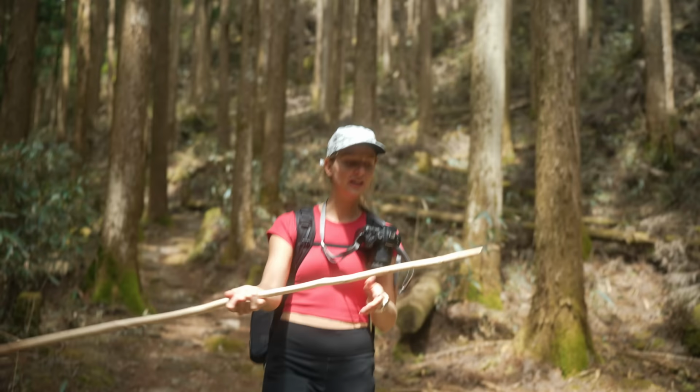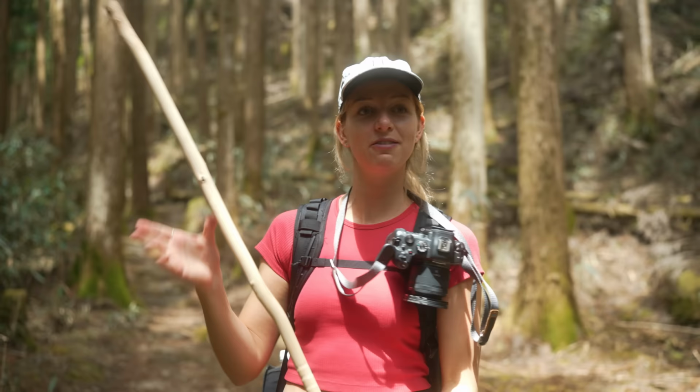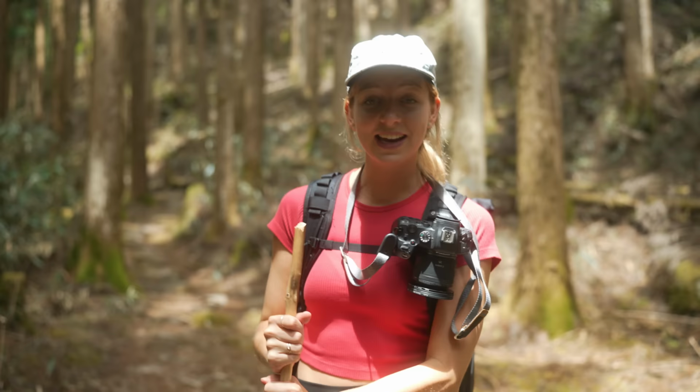So talking about friendly people on this track, we just saw two guys and he gave me my stick because they were going that way, so they're almost finished. And I'm really happy with it because we were just saying, oh, it would be so nice if you had a stick, and now I feel like a real pilgrim.